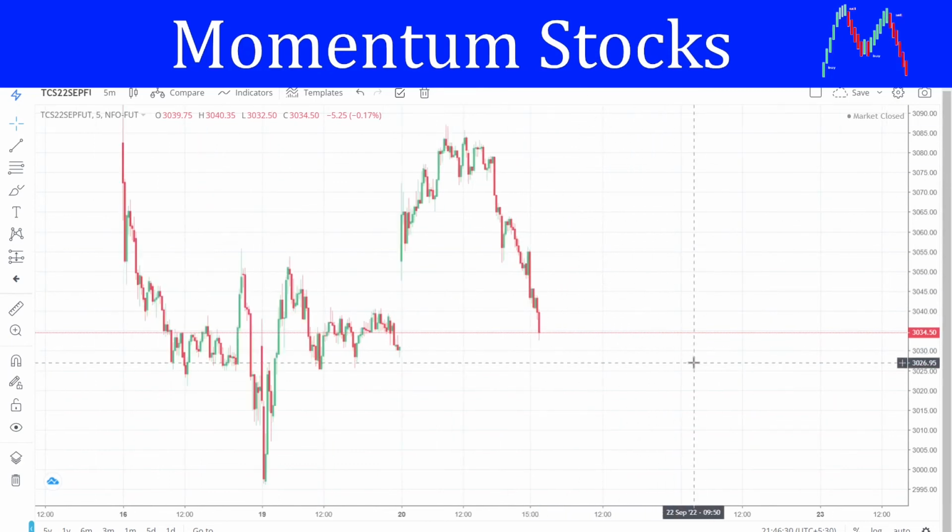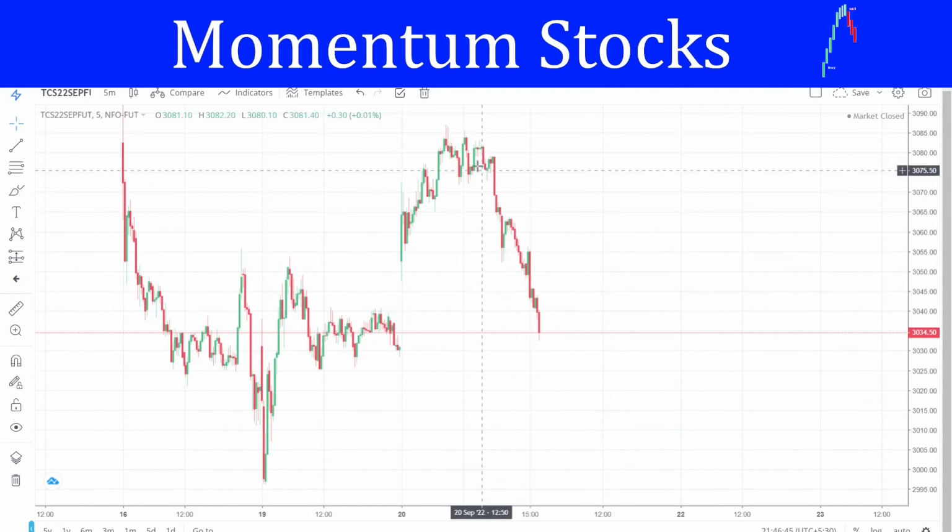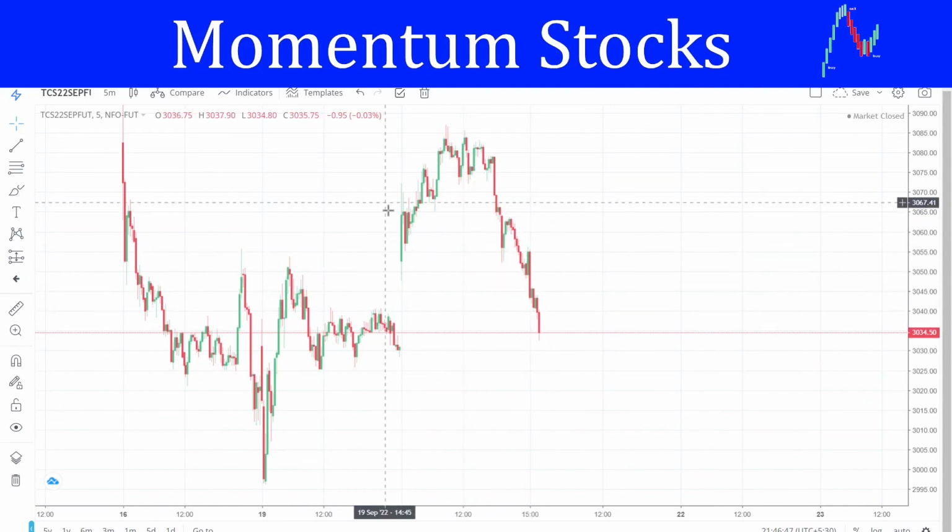Not just TCS, it's HCL Tech which is underperforming, M&M is underperforming. You can see TCS is what we are talking about. You can see Infy is underperforming. Basically, the IT sector itself is underperforming. Now, that was the first reason for the sell, that it could not sustain the gap up.